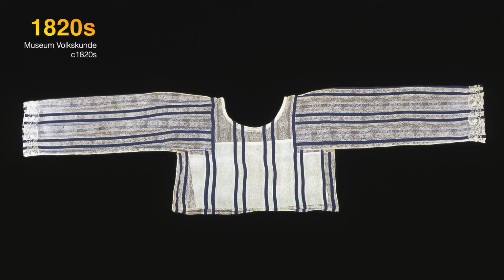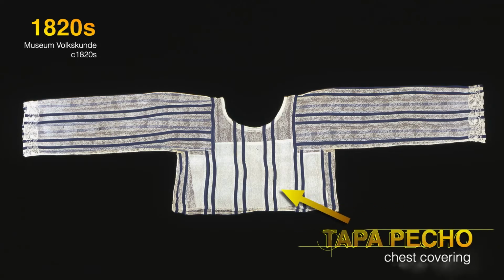An actual garment from this period confirms the empire proportions drawn by Damian Domingo. Here is a camisa done in embroidered piña cloth. It has straight sleeves, a short torso to simulate an empire line, and it has an interesting feature: a tapapecho, or chest covering for modesty. This is also an indication of the women's rejection of constricting European undergarments.